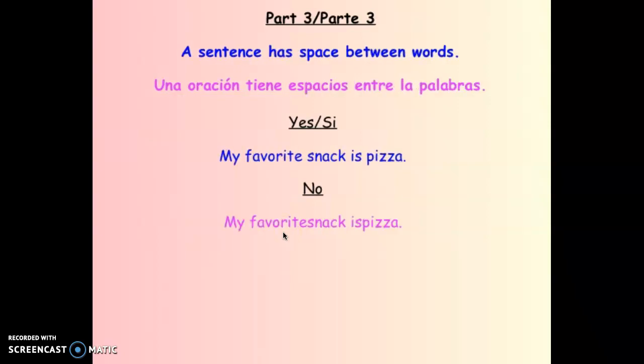Part 3. A sentence has space between words. My favorite snack is pizza. Favorite snack is not a word. It is 2 words. So we need to make sure we put a space between the words. Again, just because it has a capital letter in the beginning and a period at the end doesn't make it a complete sentence.